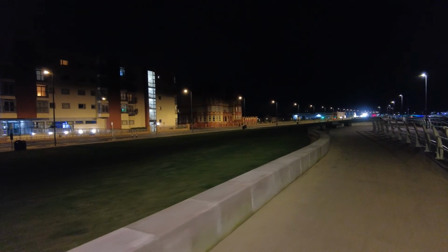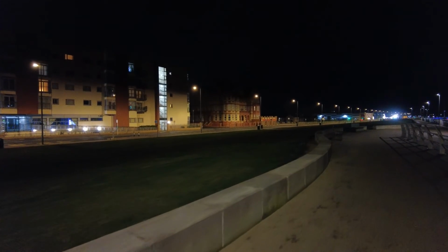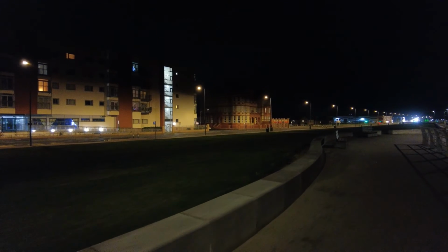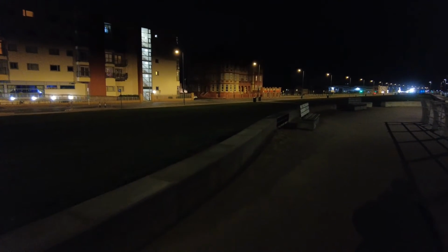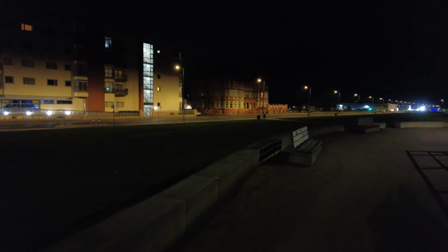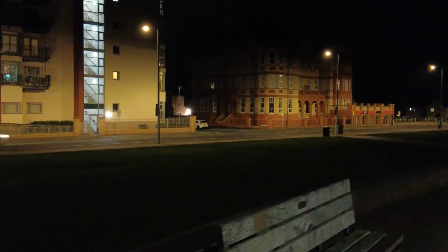Big old hotel across the way there. It's a fancy looking thing, early 1900s, something like that. I suppose for a while Rhyl was quite the holiday destination. I mean, even in the 70s and 80s we used to come to Rhyl, as did many.